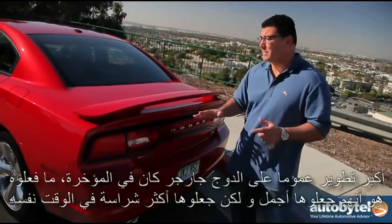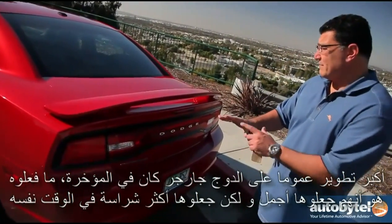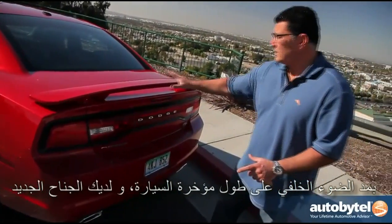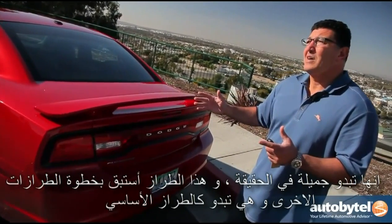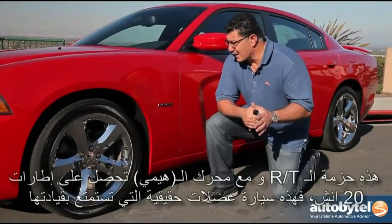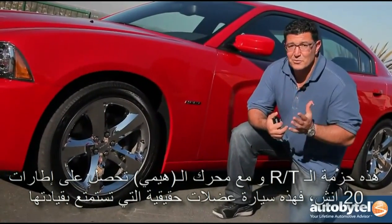The biggest improvements in the overall looks of the Dodge Charger have been in the back. What they've done is they've really softened it up, but also made it look more aggressive at the same time by extending the taillights all the way across. Got a new spoiler, really looks great, and this is a lot more retro compared to the outgoing model, and this looks a lot more like the original one. Now, this is the RT package, and in addition to the Hemi engine, you get these 20-inch low-profile wheels. This is a true muscle car.